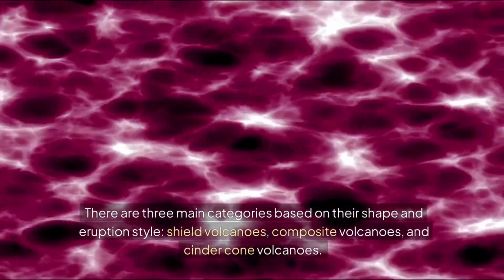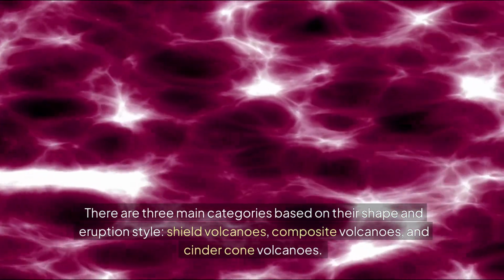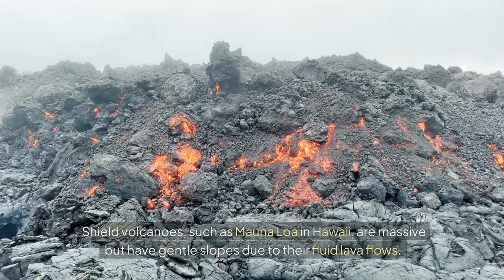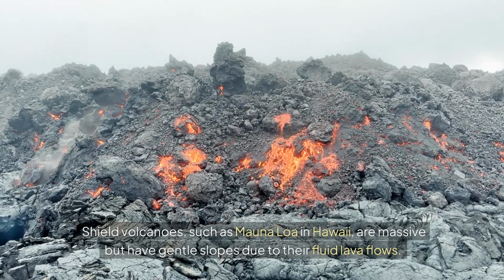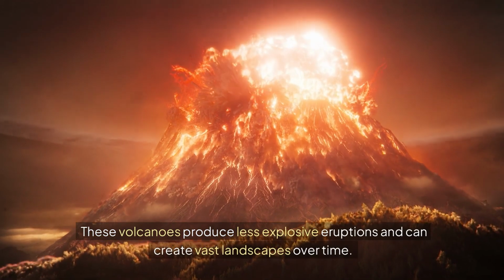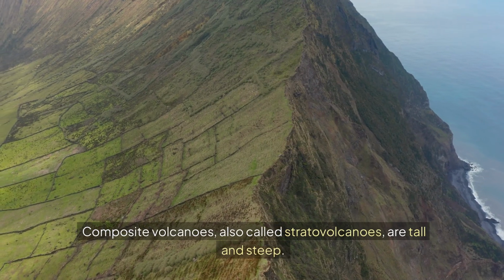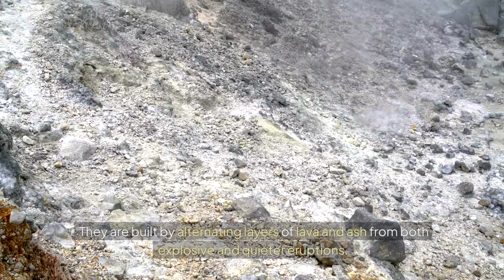There are three main categories based on their shape and eruption style: shield volcanoes, composite volcanoes, and cinder cone volcanoes. Shield volcanoes, such as Mauna Loa in Hawaii, are massive but have gentle slopes due to their fluid lava flows. These volcanoes produce less explosive eruptions and can create vast landscapes over time. Composite volcanoes, also called stratovolcanoes, are tall and steep. They are built by alternating layers of lava and ash from both explosive and quieter eruptions.